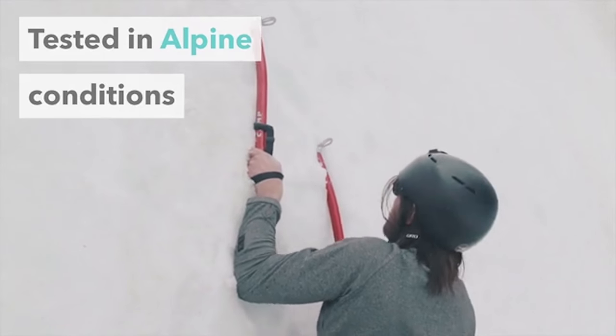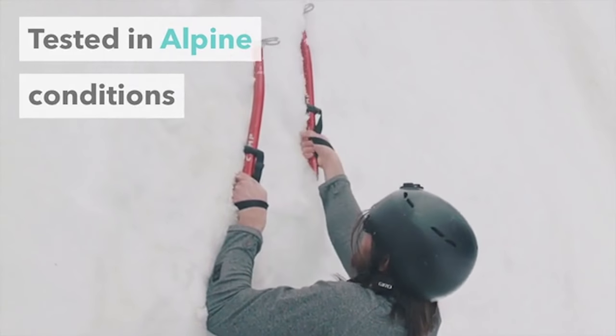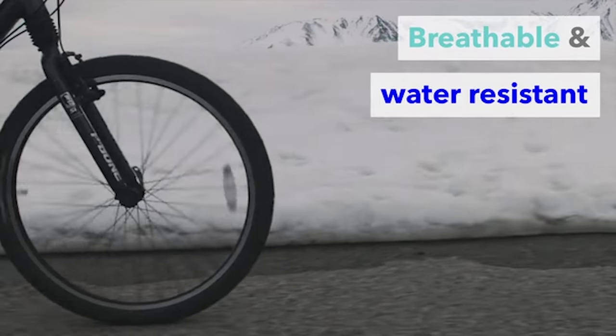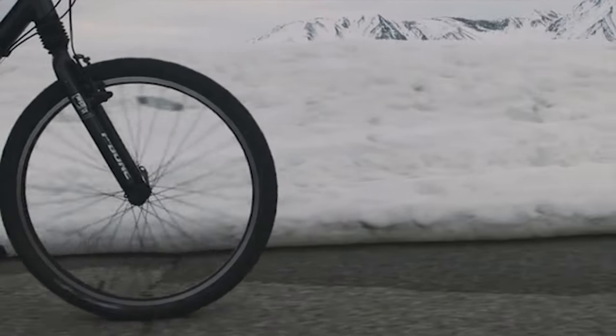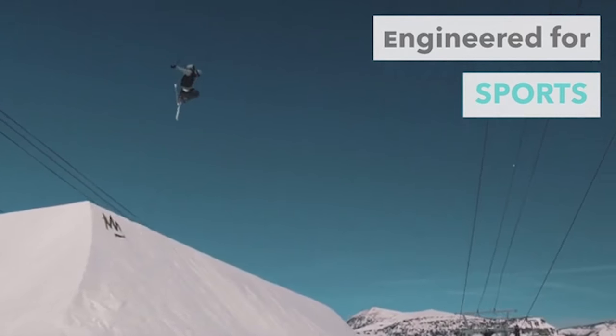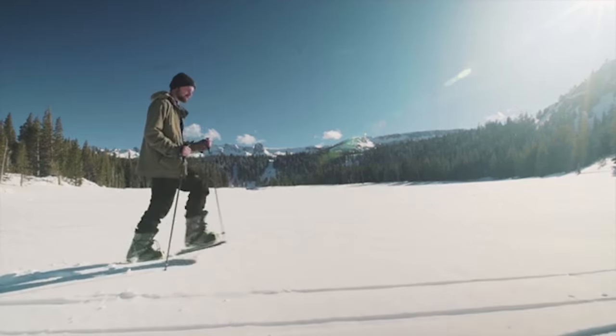Easy to use, PolarSeal heated tops have been tested in demanding alpine conditions. Made from flexible and lightweight material, PolarSeal heated tops are breathable and water resistant, which makes them ideal for sports such as cycling, skiing, hiking, and for exploring the great outdoors.